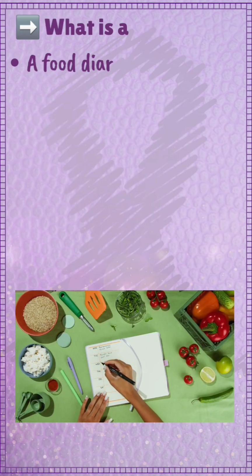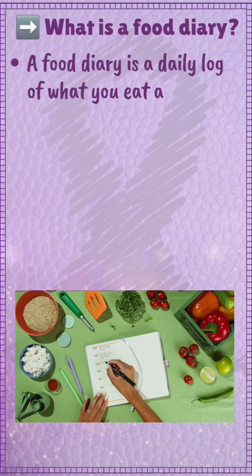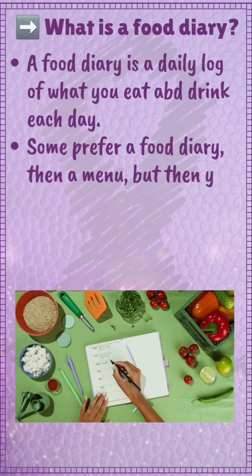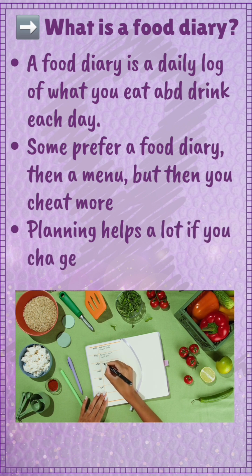What is a food diary? A food diary is a daily log of what you eat and drink each day. Some prefer to just do a food diary rather than a menu. But remember, because you don't plan, you might cheat more or not focus on what you're eating. So planning helps a lot to change your lifestyle because you then stick to a plan, you feel organized, and it's much more achievable.